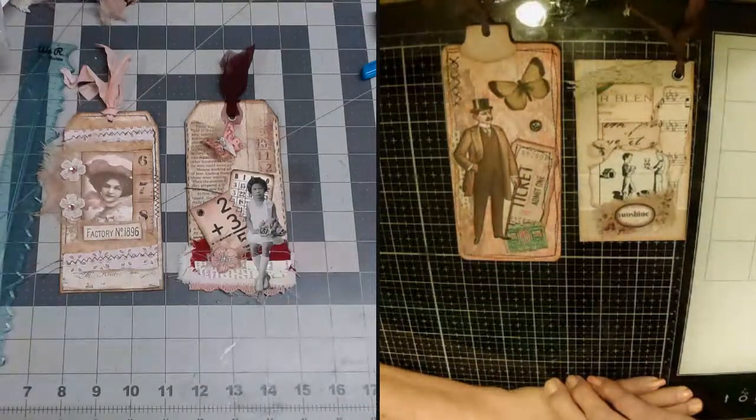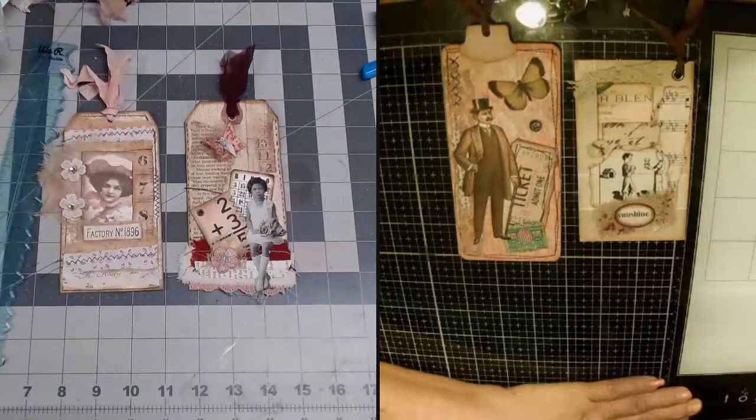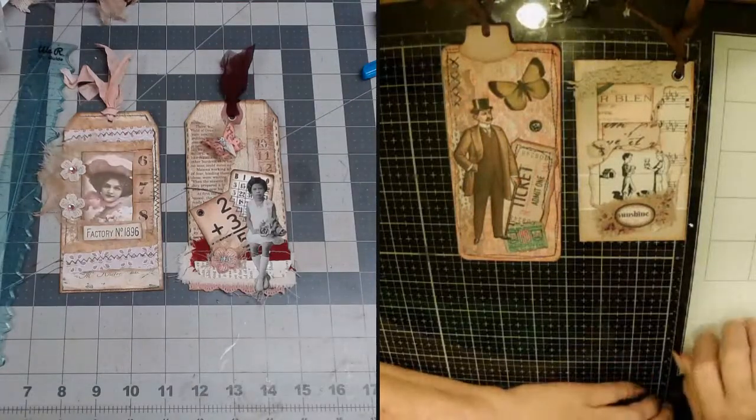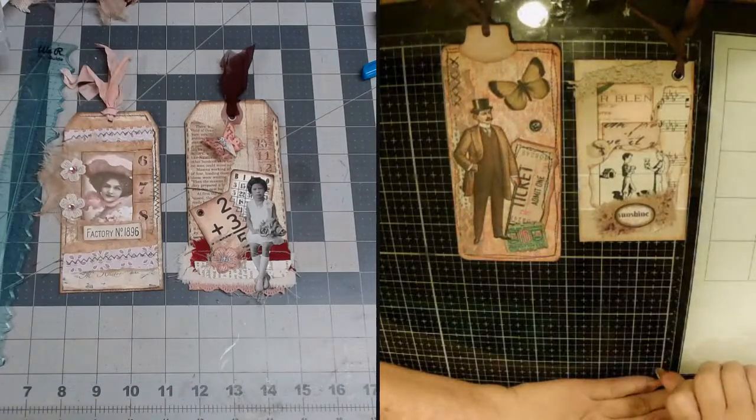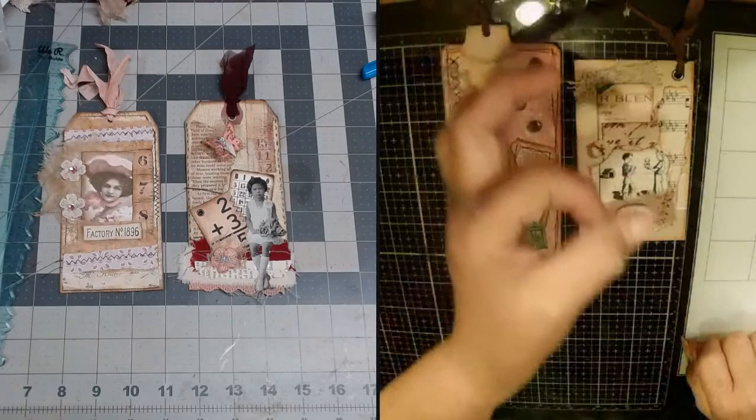I've got to find my butterflies like that. I've got them somewhere. Where are your eyelets? Where are your butterflies? I know. What is happening? I need to get off of here and clean up. What are the chances of that? Me too.